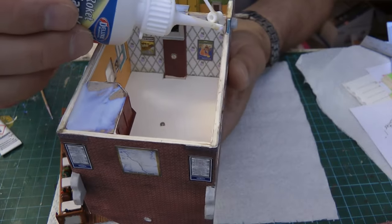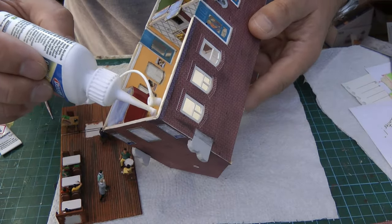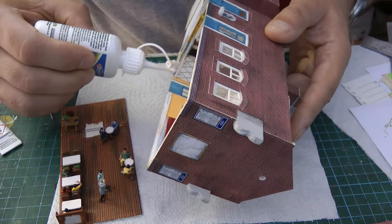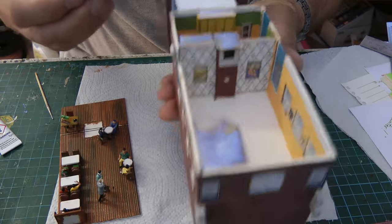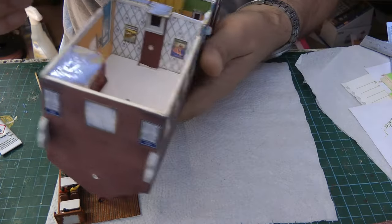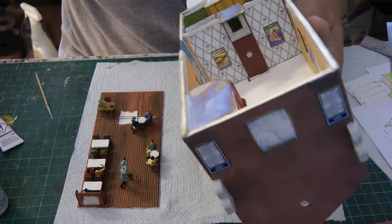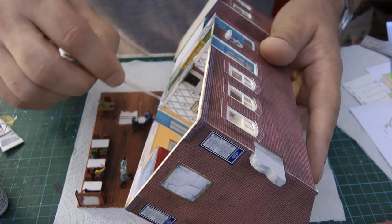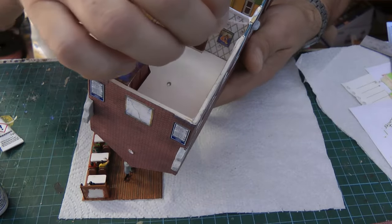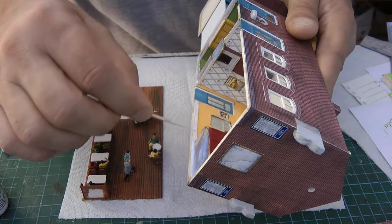So we'll just run a little bit along this edge. A little bit along that edge. I do like this part of the build, because I know once the floor is in, it's job done. Well, for this building anyway. Right, so make sure it covers all along the edges. Make sure it doesn't run down the wallpaper. Right, I think we're ready.